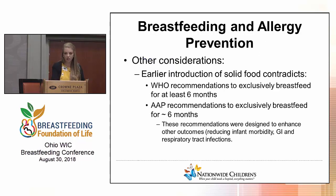Some other considerations regarding early introduction of solids: it directly contradicts the recommendations of the WHO and the AAP to breastfeed exclusively for the first 6 months of life. I think it's important to remember that those recommendations were designed to enhance other outcomes, to reduce infant morbidity and reduce GI and respiratory tract infections. That recommendation isn't about preventing food allergies. So that's just something to think about.